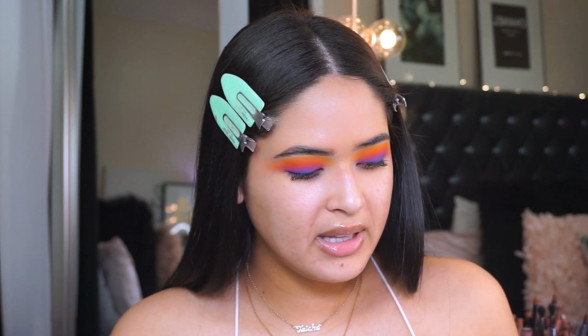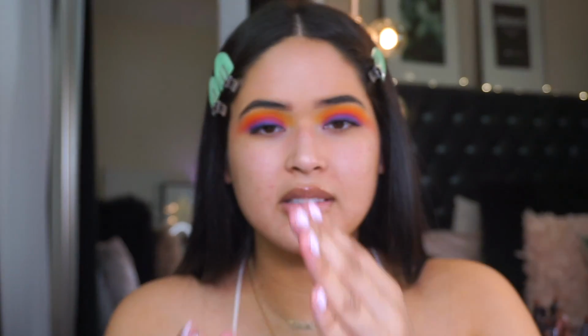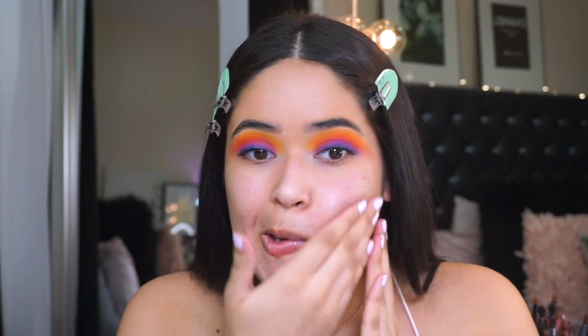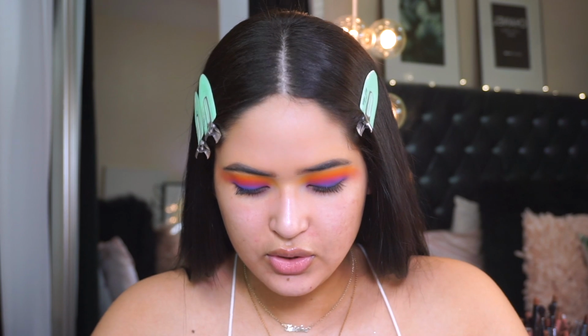So this is supposed to be really hydrating. I'm pretty sure I saw that it's supposed to be blurring, and it's made with a lot of water, so that's what it looks like. Oh wow, it feels really, really moisturizing. This feels really nice and hydrating, and it makes my skin feel really soft. So I think the lashes should be good to go.